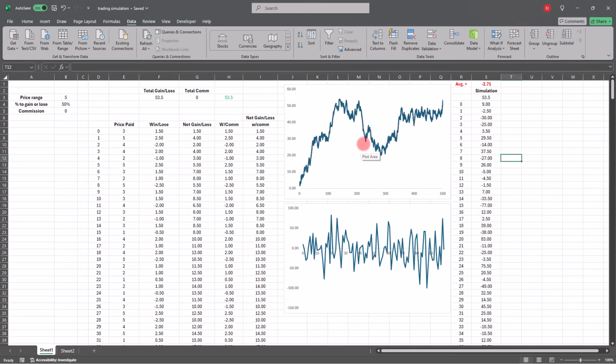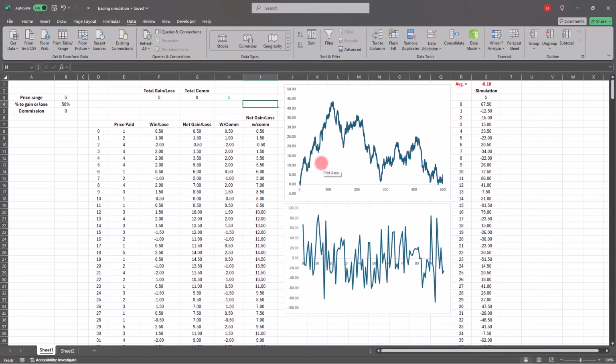You could be in a really hot market. You just happen to catch some winning trades. But if you stick with this plan, you're just going to go sideways. So for example, if I hit F9 in Excel, I can do another 500 simulations. And there we go. In this case, we still ended up above 0. Here's 0, that horizontal line, but not by much. And up here we can see the total gain. That's just summing up this entire column. Again, we're assuming 0 commissions. We made $5. That was a lot of work for $5.